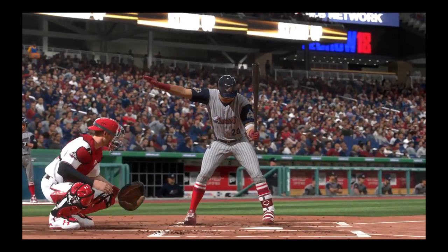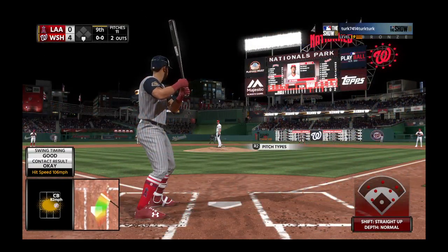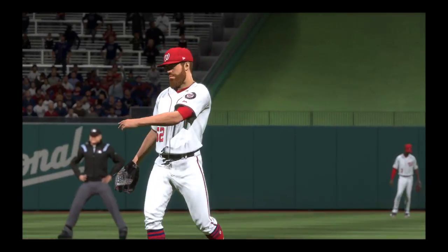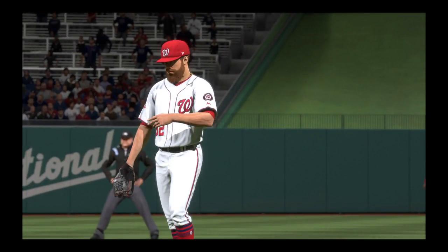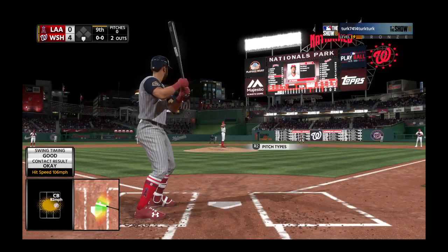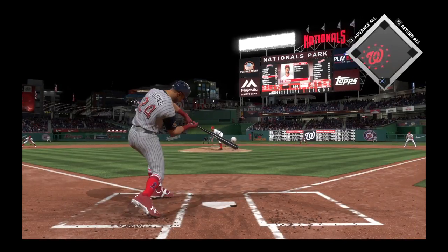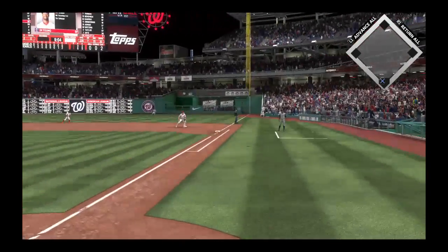Here's Chris Young. Career numbers with Madsen. He comes in hitting right at a 300 clip. Sean Doolittle gets the call here as he'll try and look for 1 out to finish this thing off. First pitch of the at-bat on its way. 0-1 the count.